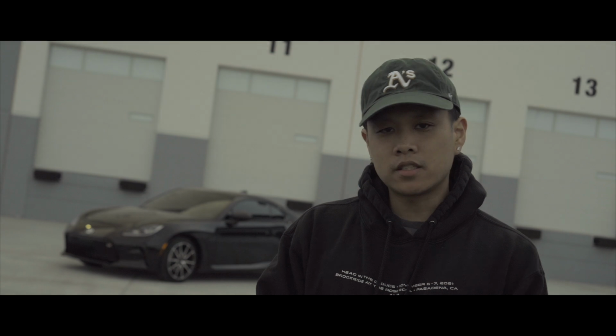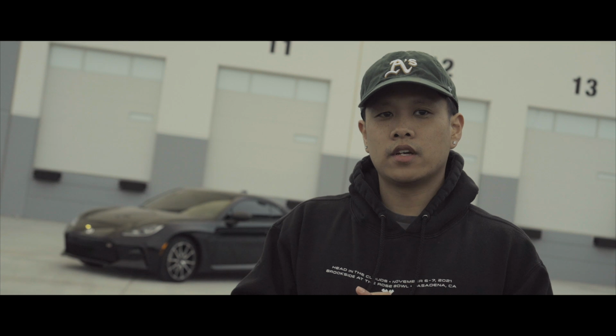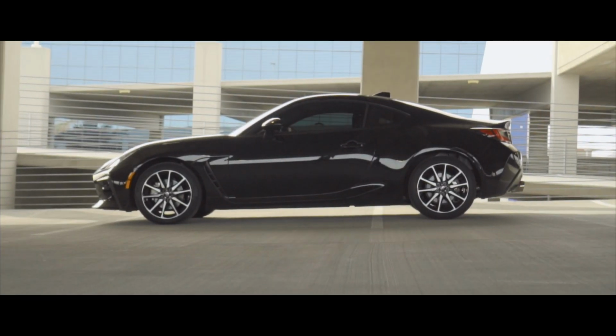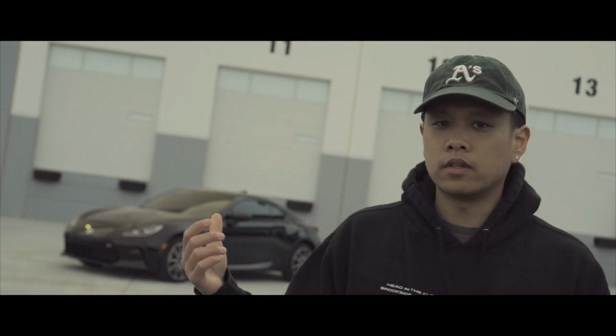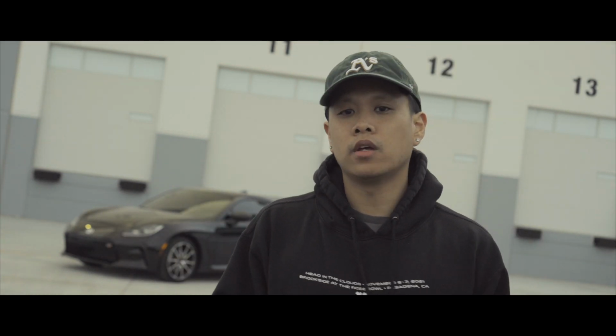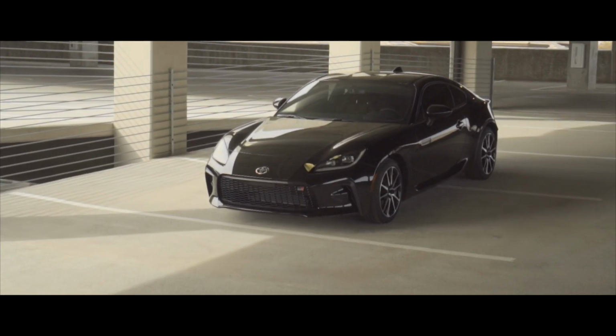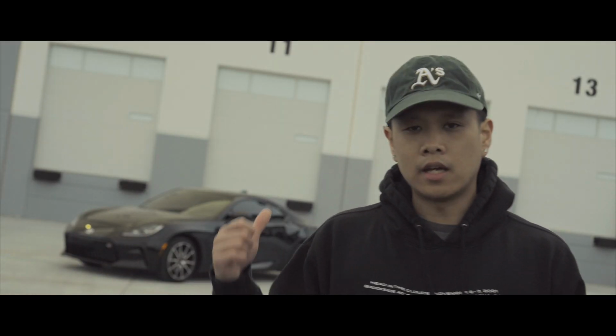So 1 year with the 86, it has been an incredible journey. I have nothing but good things to say about this car. Are there better cars out there? Yes, because it didn't hit 5 stars across the board, but I didn't want a car that was 5 stars across the board. I wanted a car that can teach me so much about cars and being a better driver. And this car is it.